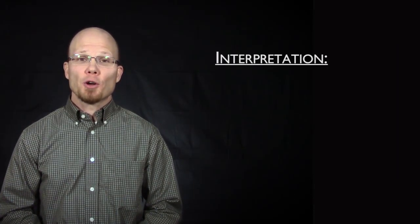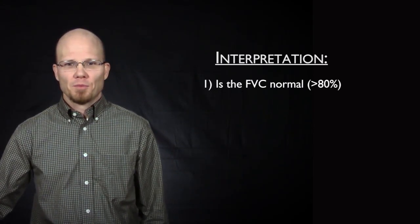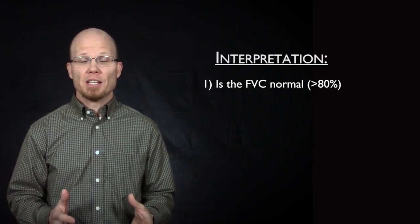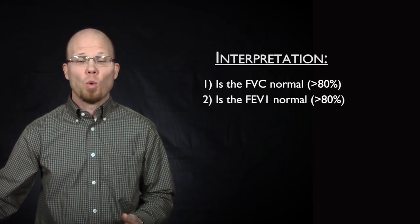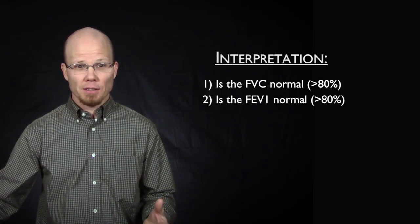Now that we've completed our spirometry test, it's time to interpret the spirometry report. Number one, you want to know, is the forced vital capacity within normal limits? Is it greater than 80% for age, sex, and height? And secondly, is the FEV1 within normal limits? Is it greater than or equal to 80%?